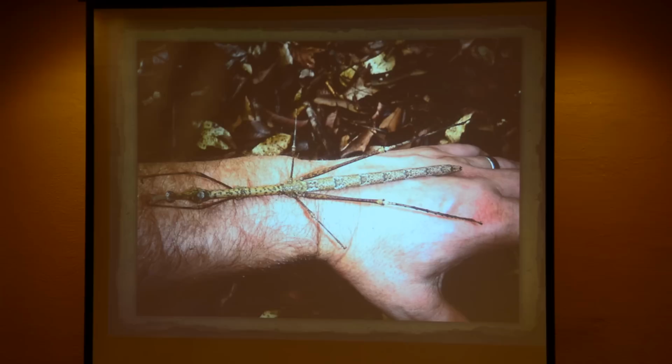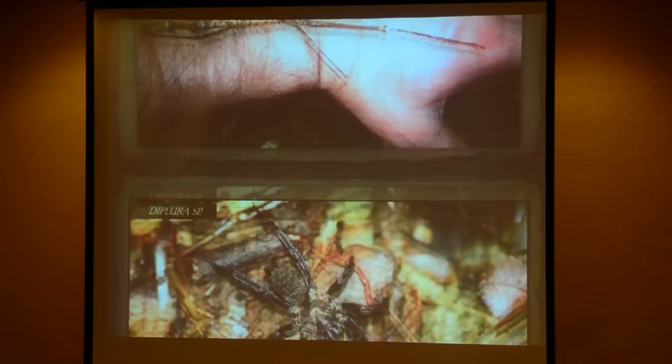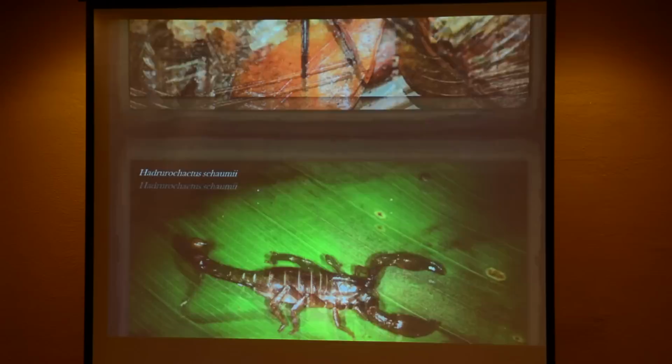There's a scientific name. Diplurid, Diplura, probably, species. That's a really cool scorpion that I liked. Not a big scorpion guy, but.